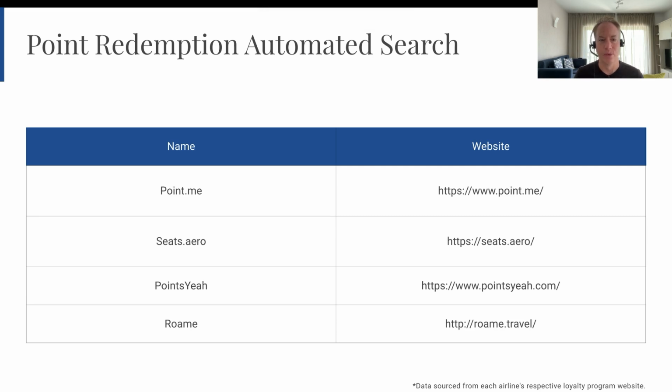So I want to give you some more search engines that you potentially can use. We mentioned, of course, Point.me, but there are several others that you can certainly compare. Seats.aero, Pointsia.com, and Rome Travel, and I've got the websites here. You certainly can experiment with these. I've had the best success overall with Point.me, but it doesn't mean that if you try another one, it's possible it comes up with a combination that is better.